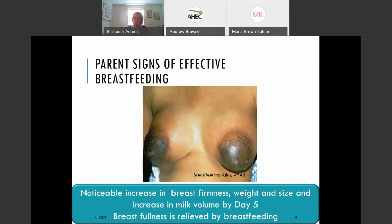And if we nurse baby, it should relieve that breast fullness that mom is feeling. But occasionally, the nipple and areola are so full and so firm and so hard that the parent can't get her infant to latch on. So we want to teach them how to do hand expression as a way to get through this time that might occur in the middle of the night.